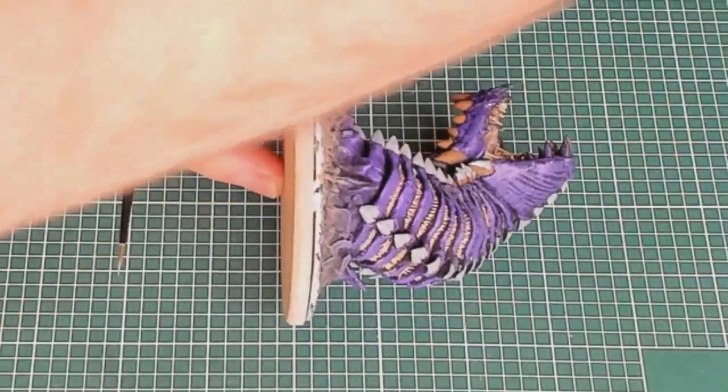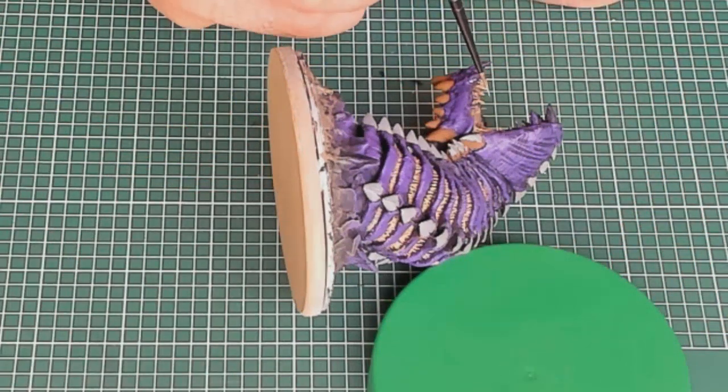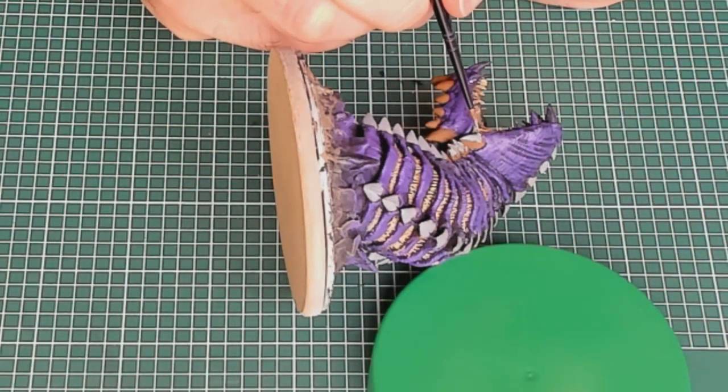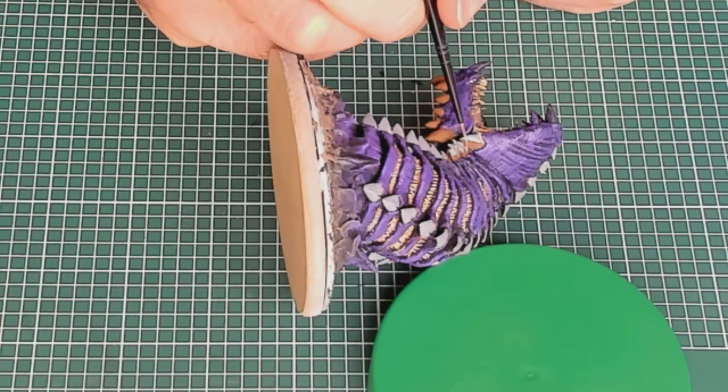Right, hang on, I need this lid. This lid might help support it while I get my paint on. So there we go, that's working.